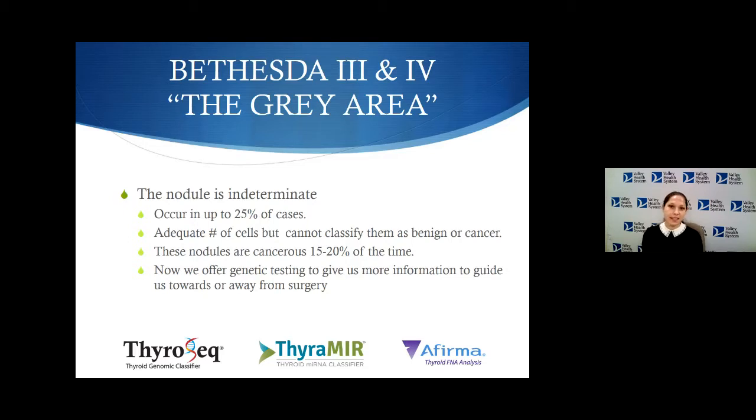So what the cytologist is seeing are cells that don't look normal, so they can't give you a 2, a low grade, and they don't look really that bad to get a 5 or a 6, but there's something weird about the cells, or atypical. And so then you get this grade of 3 or 4, and it's the gray area. It occurs about 25% of the time.